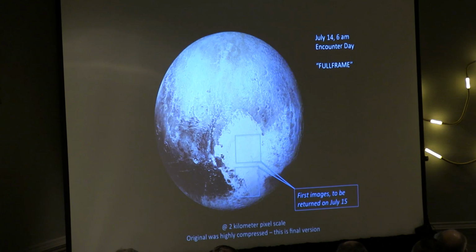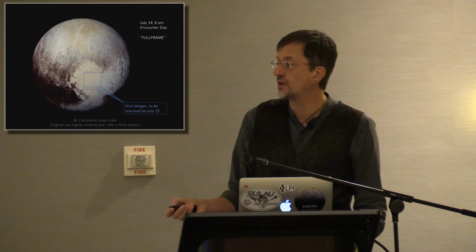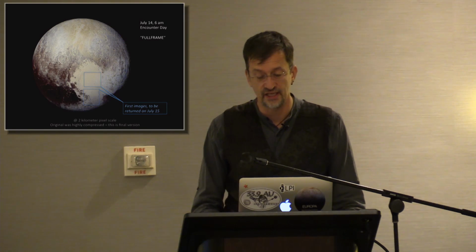But we had the entire day with nothing to do except wait around, because the next images that were going to come down were the high-resolution images, which New Horizons hadn't even taken yet. It was going to take them during the day, and they were going to be targeted right here. So keep those in mind. Those are the ones that we were going to receive first the day after.